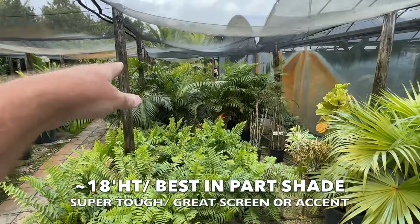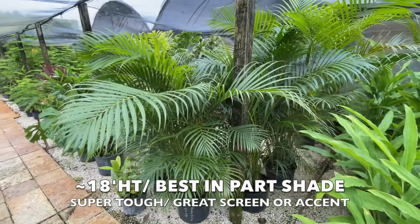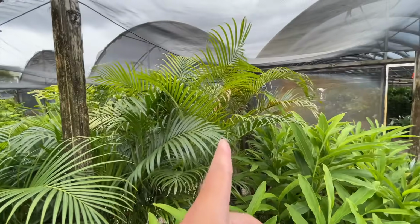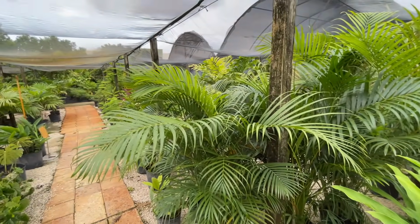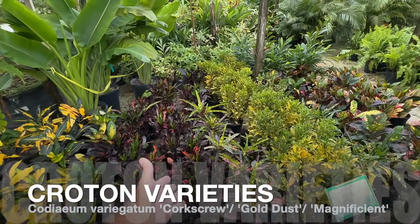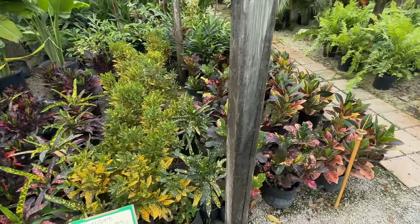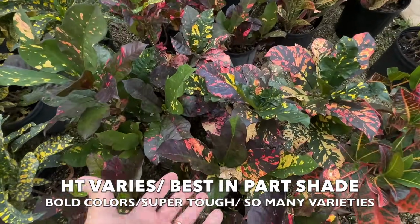A lot of people use these in developments to screen a right-of-way or a neighbor's view. But in the sun, they'll get more of an orange color. So I like these planted underneath taller trees because they'll keep this light green color. And then we have some beautiful crotons. Look at them. Corkscrew here. Gold dust. So pretty. Magnificent. Isn't she magnificent?